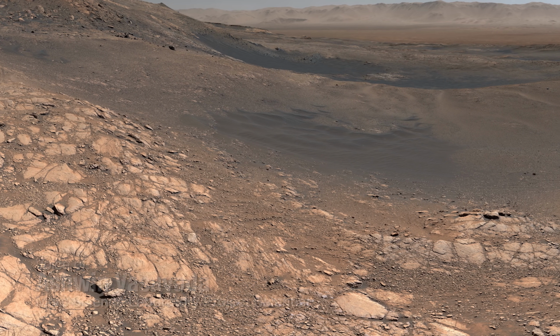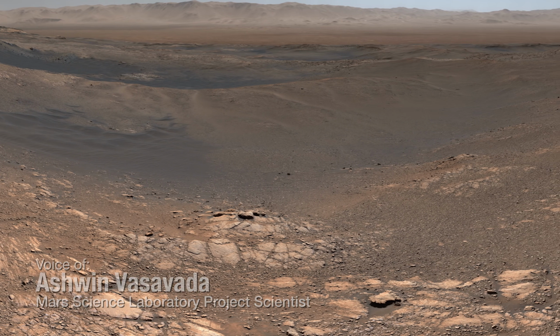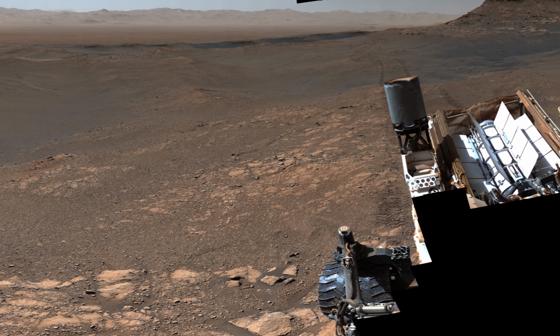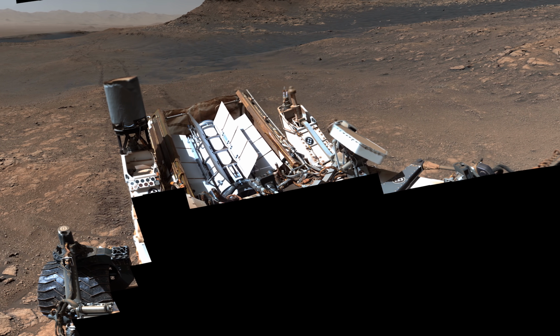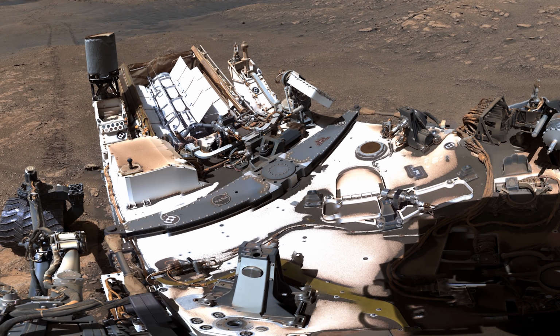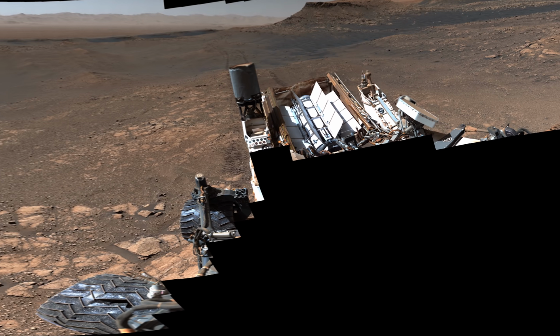This is the largest and highest resolution panorama the Curiosity rover has ever taken. It's made up of almost 1,200 individual images taken over 4 days. The rover's body is too close for the Mastcam's telephoto lens, but we were able to capture the rover using the other Mastcam lens. The higher resolution version is nearly 1.8 billion pixels.